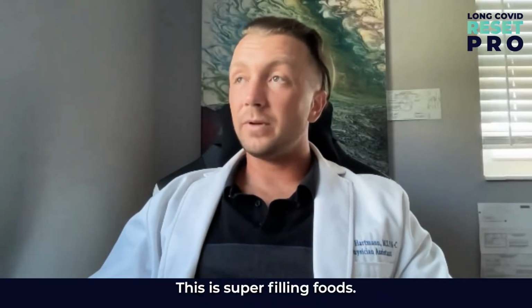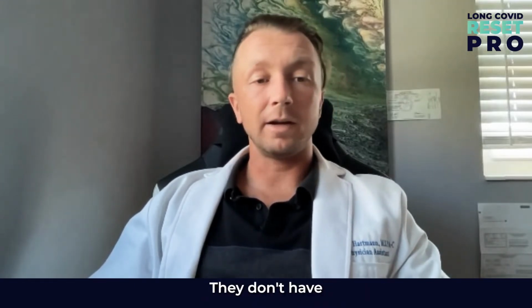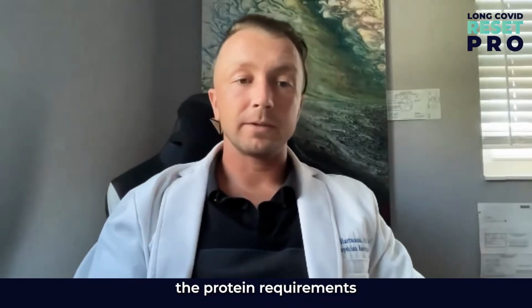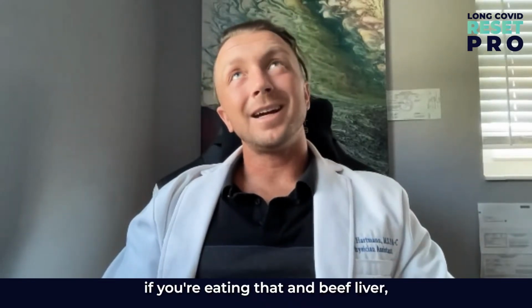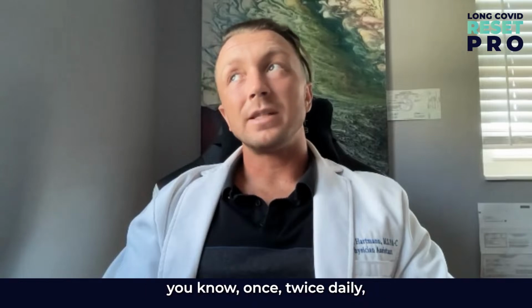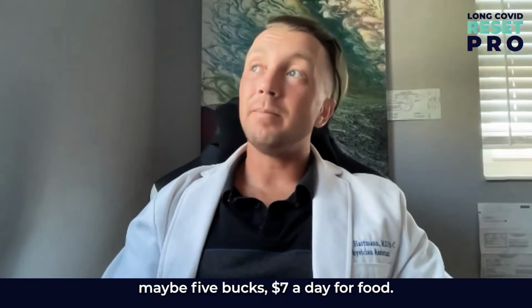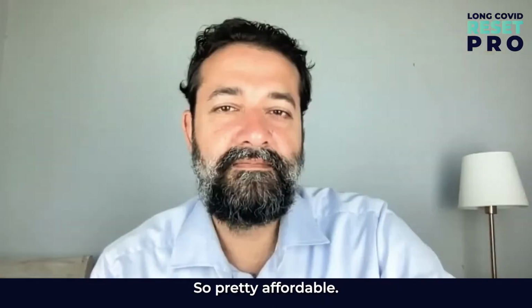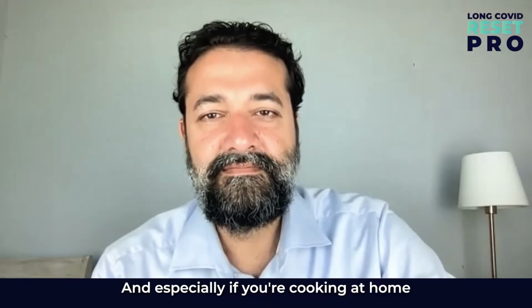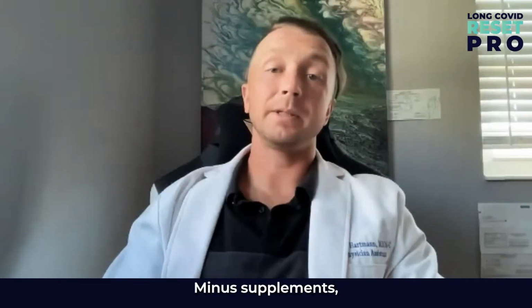This is super filling food. I can go through maybe a pound of beef a day. Most people can't. They don't have the protein requirements, so they're not trying to build mass like I am. So, if you're eating that and beef liver, once, twice daily, maybe get some organic squash, you're looking at maybe $5, $7 a day for food. Wow. So pretty affordable. And especially if you're cooking it at home and you're not eating out, you're going to save a lot of money. Yeah, that's a good point. Minus the supplements, of course, too.